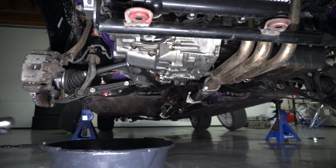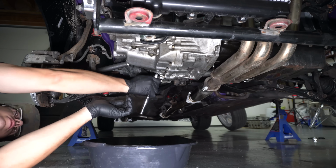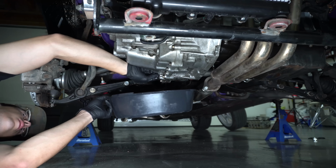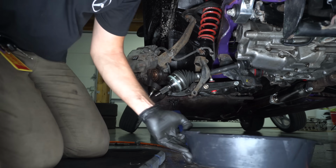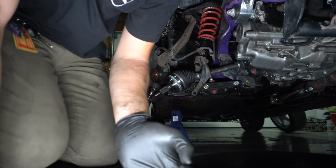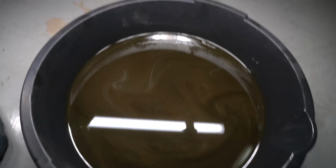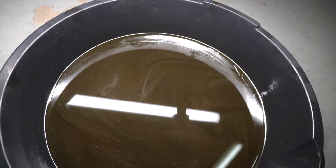Here's the moment of truth. If I drain this and there's metal in here, then I have to take apart the transmission, which really sucks. I guess let's inspect this trans fluid. Oh, it's pretty glittery. That looks like bearing soup, boys.